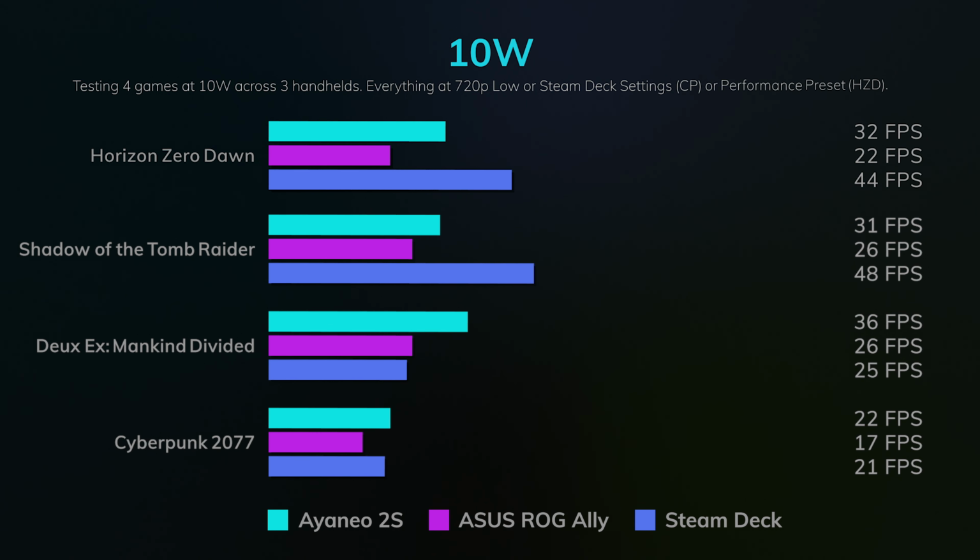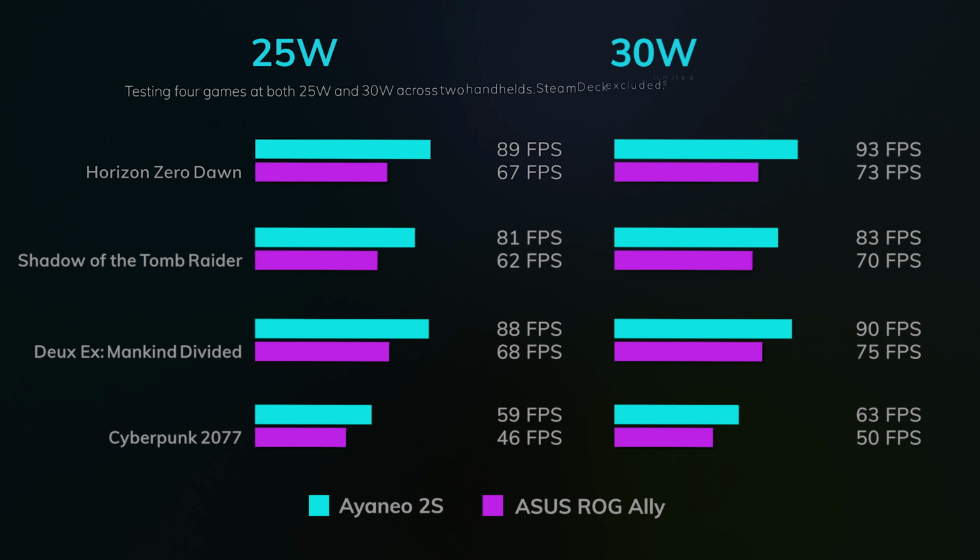Where the Steam Deck shines is at everything below 15 watts, and the lower you go, the better the Steam Deck will fare. It will always outperform these devices on lower wattages. But setting the TDP higher and to beyond what the Steam Deck can do is where this device will shine. And at 30 watts full turbo mode, the 2S will outperform the ROG Ally.